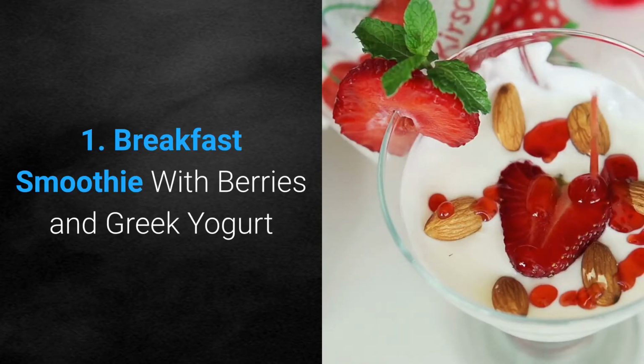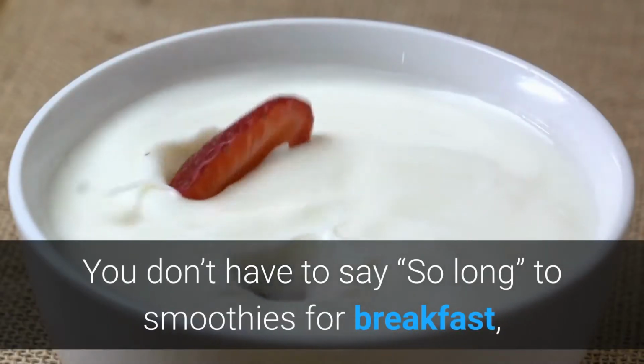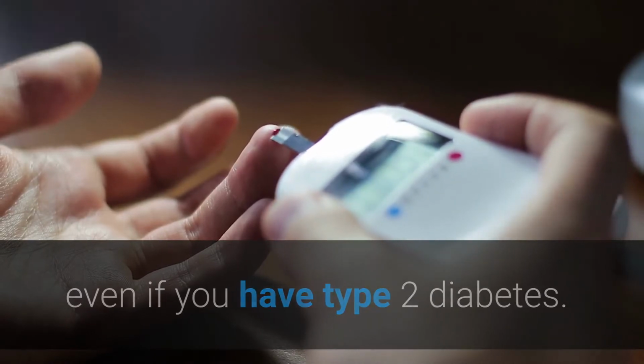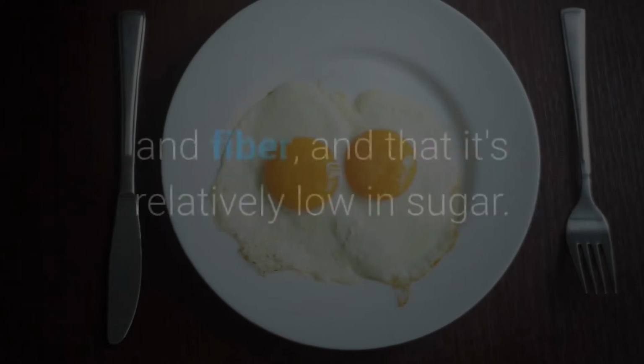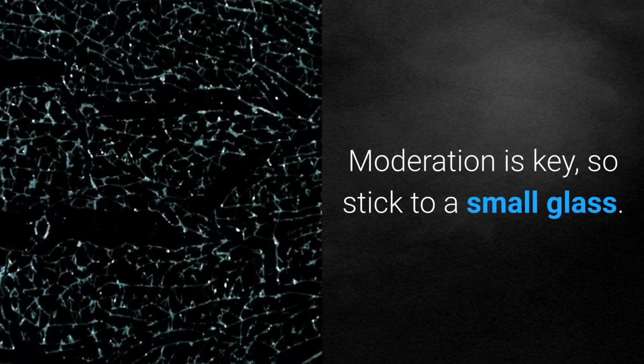Breakfast smoothie with berries and Greek yogurt. You don't have to say, "So long," to smoothies for breakfast, even if you have type 2 diabetes. The key is to make sure it's a balanced smoothie, with protein and fiber, and that it's relatively low in sugar. Moderation is key, so stick to a small glass.